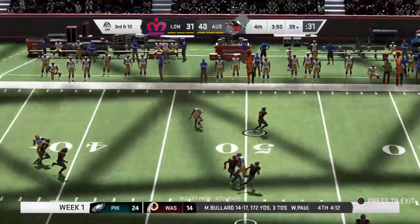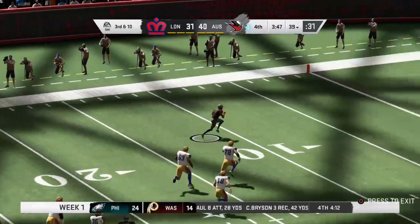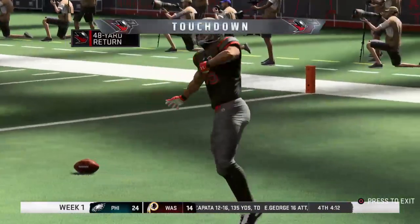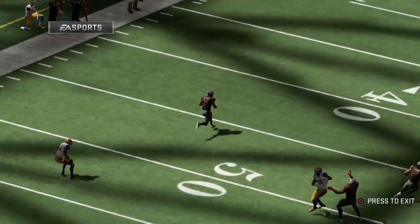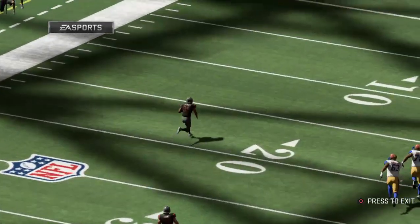Gonna throw, picked off by Austin. Gonna go to the 30. Going to the 10, touchdown Austin, and I think that seals their fate. That was Kyler Chavis with the pick six. I think that's the second pick six against the Monarchs in this game.